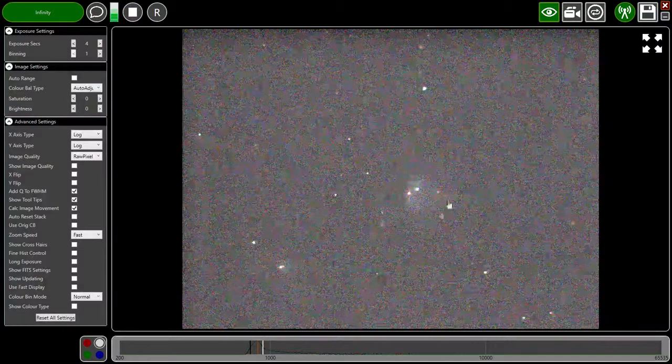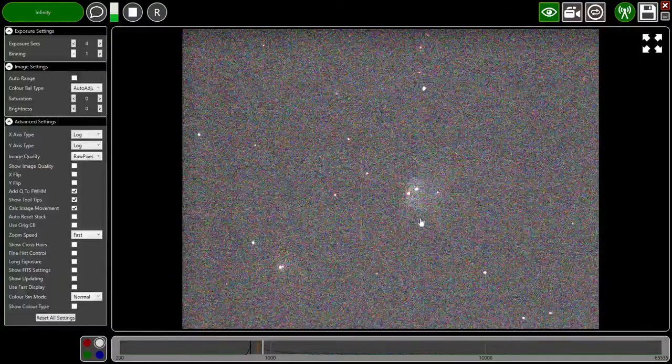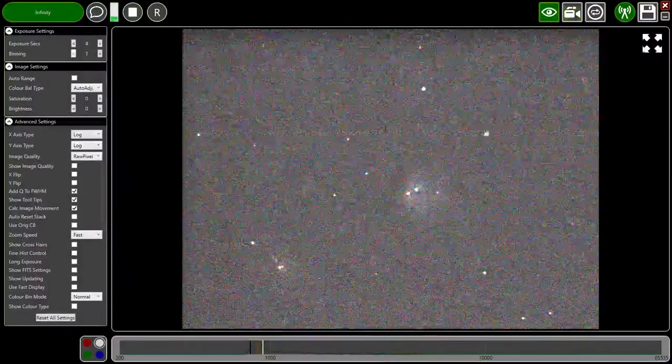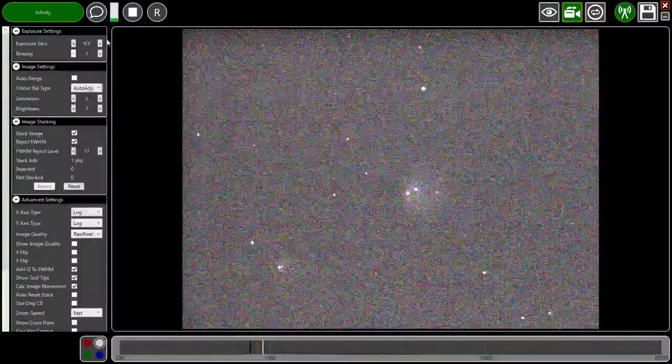So this here, where my finger is, will be M78, and this down here is actually going to be a smaller nebula of the same type, NGC 2071. So hold on to your seats, folks. It's gonna get crazy here.